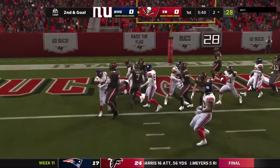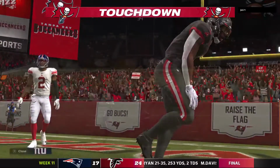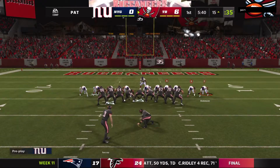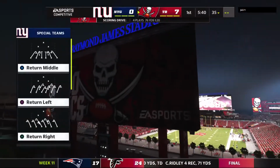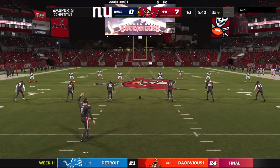Fournette again, and he's into the end zone for a Tampa Bay touchdown. Leonard Fournette with touchdown number 12 on the year. And the Bucs take the ball down the field and score on their opening drive. Extra point put through by Succop, and that makes the score 7-0.